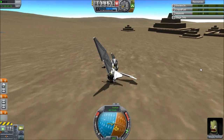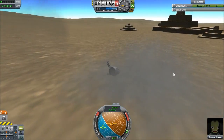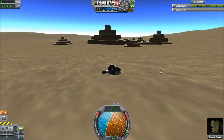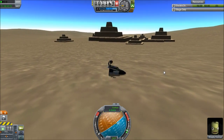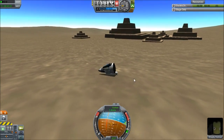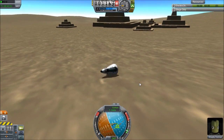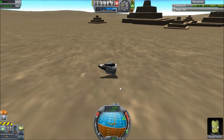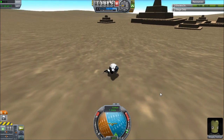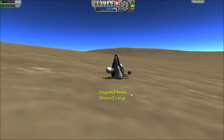Uh-oh. Okay, well, Sheppy, you're there to stay, buddy. Maybe I can roll you more in the directions. Gotta roll you over here. Yeah, that'll work. Alright. Okay, dude. Hop on out. Good thunk.